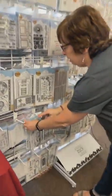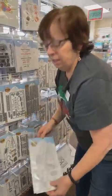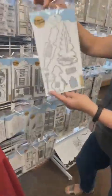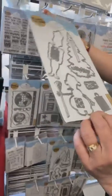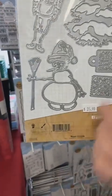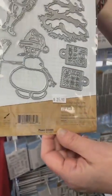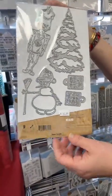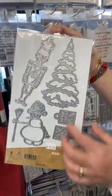Oh, I think this is the Big Daddy coming up. Oh, it's heavy. Oh, wait, I got 2 of them. Yes, that is, this is the Big Daddy. Okay, this is called Christmas Figures. So you're going to get the tree, the tin soldier, the snowman, and then you get these little tags that say 25-cent sleigh rides and 75-cent sleigh rides. So depending on your price.